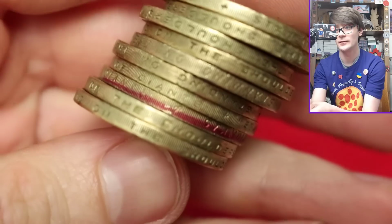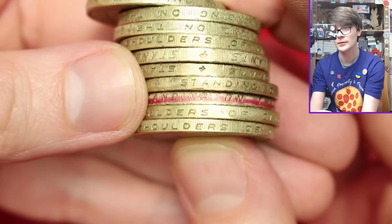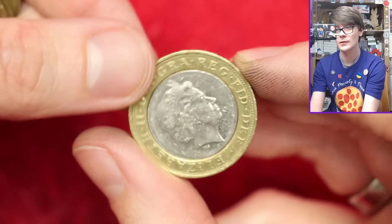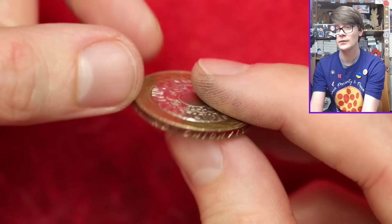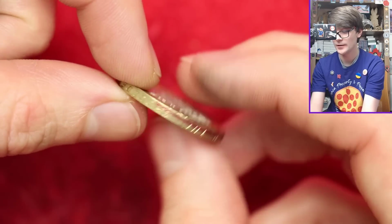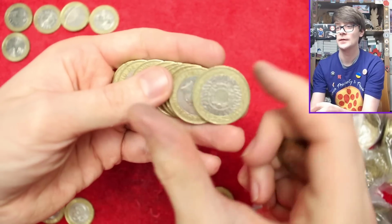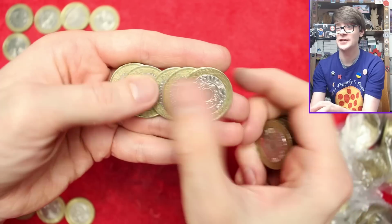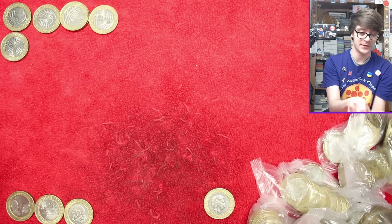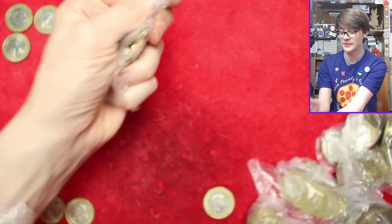What's going on here? Is it commemorative? No. Huh. So maybe someone's just drawn on it, maybe. Anyway, unless it's a seal and you peel the seal off, it splits open, there's chocolate in the middle maybe, but no, not going to be the case. I've no idea what I was prattling on about, to be fair.